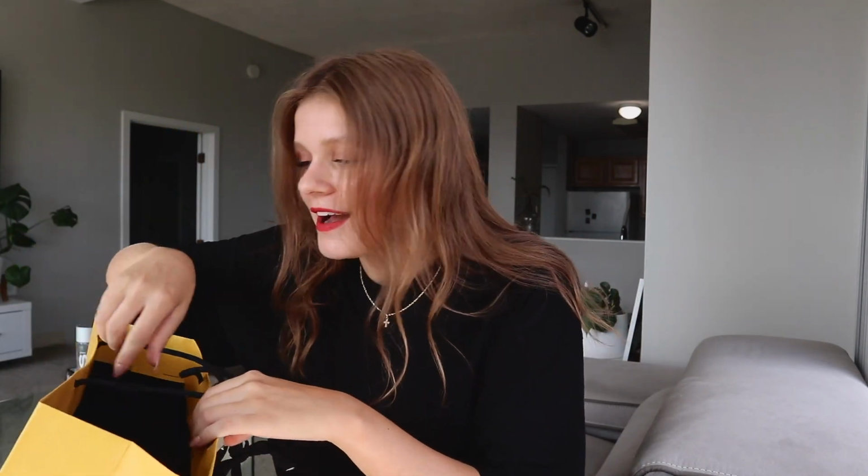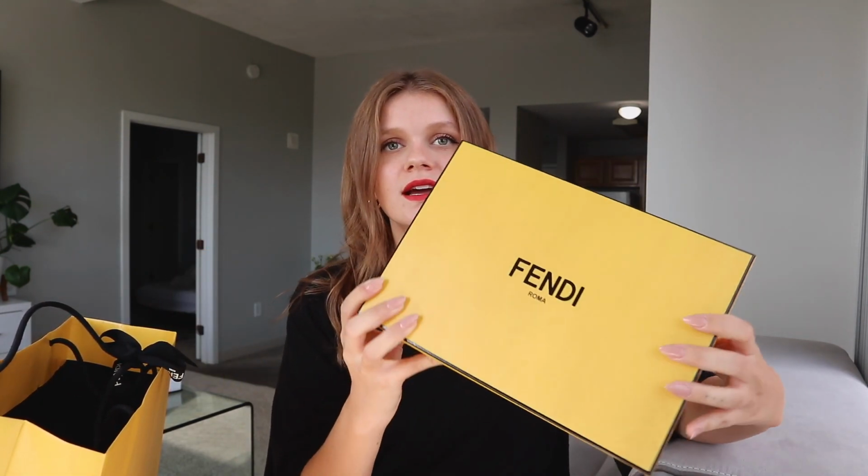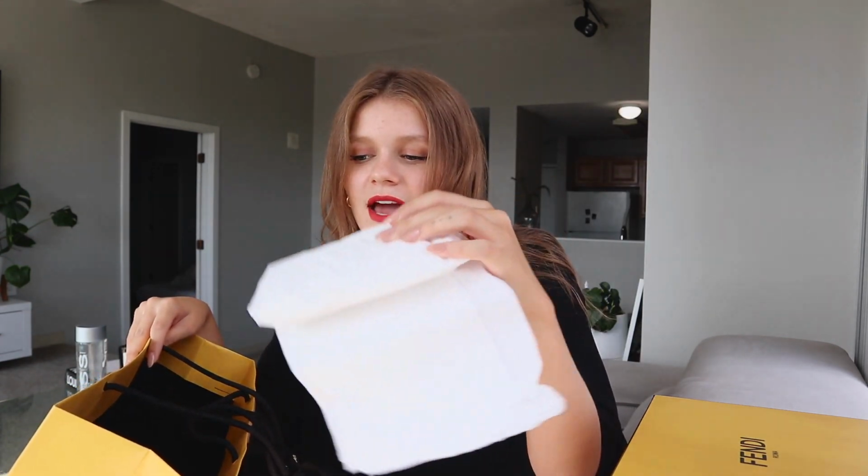Okay, we are just going to jump right into it now. So it came in this ginormous Fendi bag, which is kind of crinkled now, but I've had it for a while, so that's why. And then inside it is just in a box, which is very durable, and it also had stuffing inside of the actual bag, but I wasn't gonna do that. That was drawing the line for me.